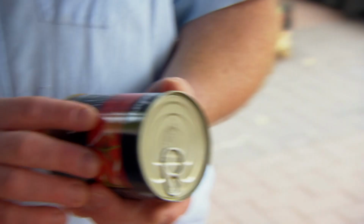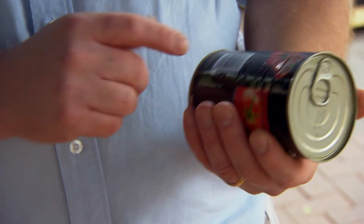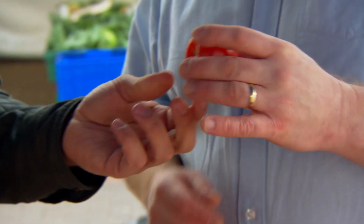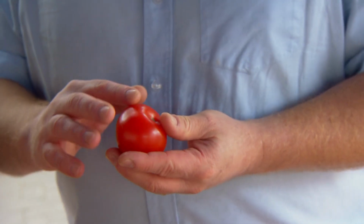So tell me, what were your results? So, for the tin tomatoes, we found the average was 5.3 milligrams in each 100 gram of product. Right. And this is a 400 gram tin. So this has got about 21 milligrams of lycopene in it. Now, for the fresh, we found only about 3.3 milligrams per 100 grams. Wow, so there's more lycopene in the tinned than the fresh. Yeah.